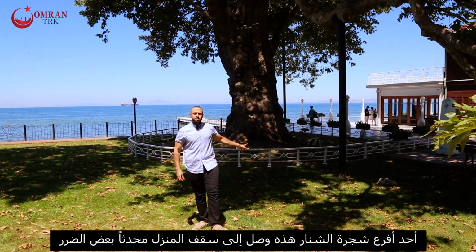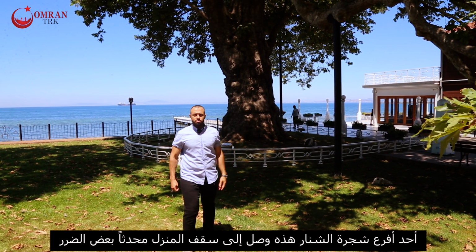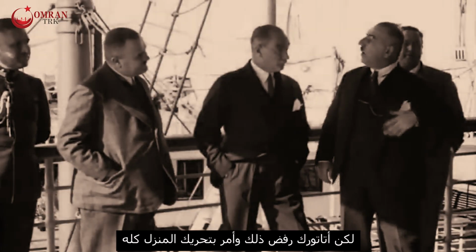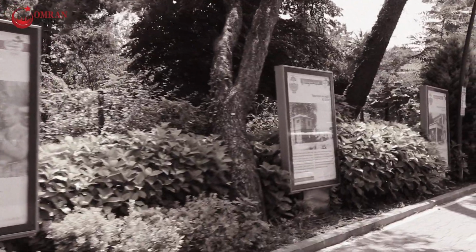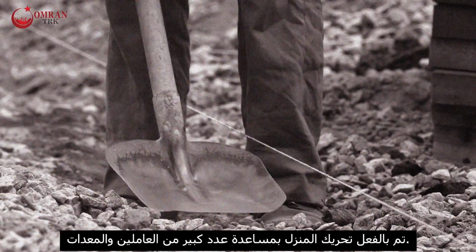One of the branches of this plane tree started to reach the roof of the house. One of the employees suggested to cut that branch. Kemal Atatürk refused to cut the branch and suggested to move the whole house. They did eventually, with the use of a great number of workers and tools.